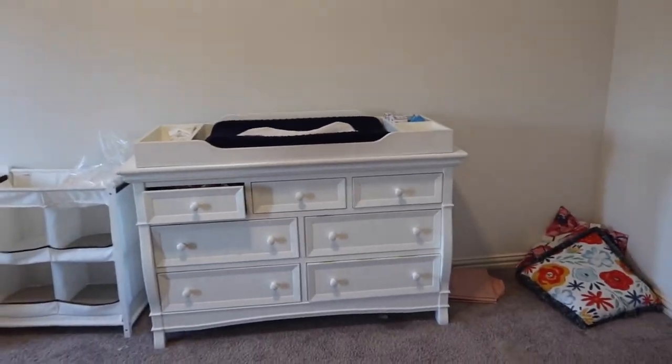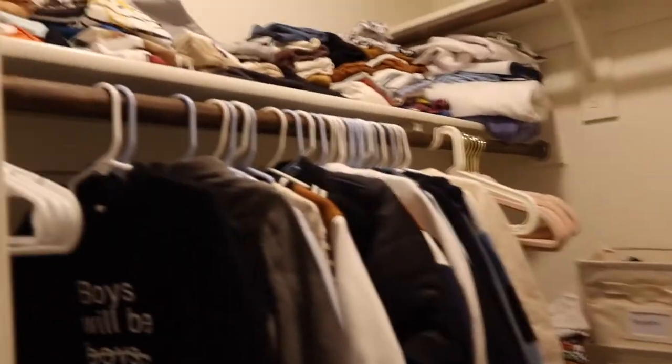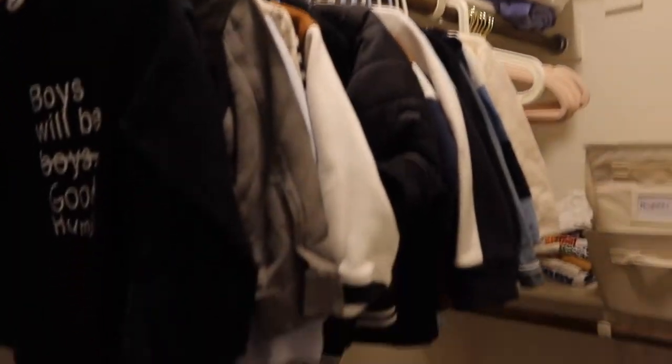Okay, so this is Mofe's room. That's Moye's dresser, we're moving that. And this is his closet for now. He still has one more box of clothes. His shoes, I don't know where they are.